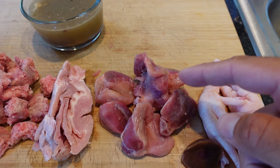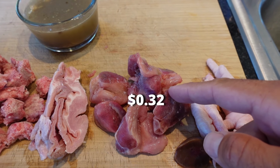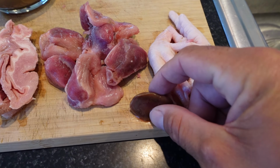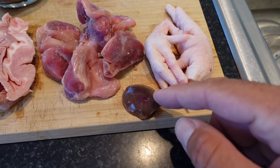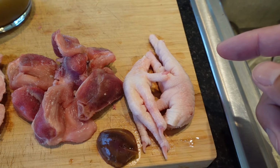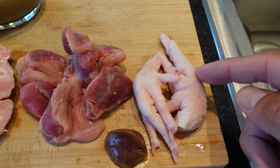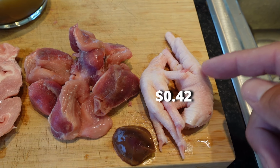I have 4 ounces of chicken gizzards. I get this for $1.29 a pound. 4 ounces is 32 cents. Right here is a small piece of deer kidney. This is 1 ounce. I sourced this myself locally, so this is 100% free. And last but not least, we have 3 ounces of chicken feet, aka 2 chicken feet. I get these for $2.24 a pound, and 3 ounces is 42 cents.